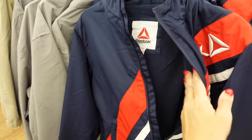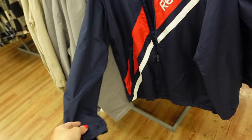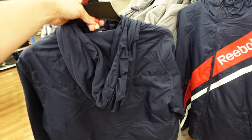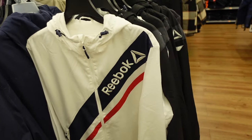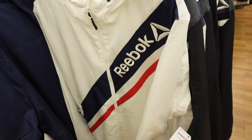Buck also has these kind of windbreaker jackets for men. So I would just size down one. They have that same kind of soft fleece. But how cute is that? It has the elastic. This is the small, so it is going to give you a longer fit. And there's a hood in the back. And then blue and red. I think this one is more of a navy. There's the white, the blue and red, and then the black, and they're going to be $32.